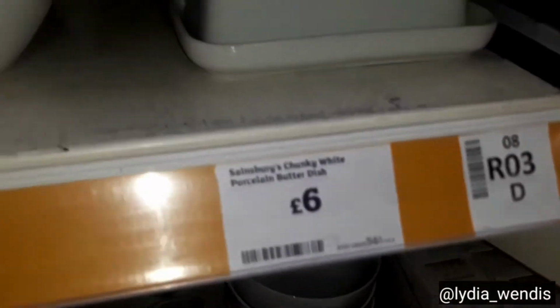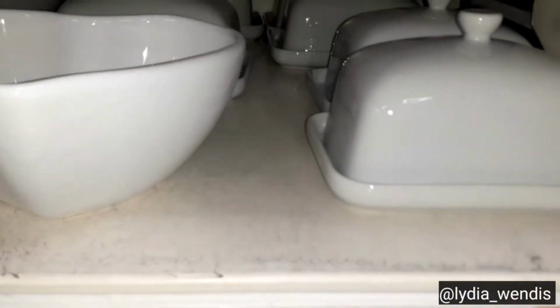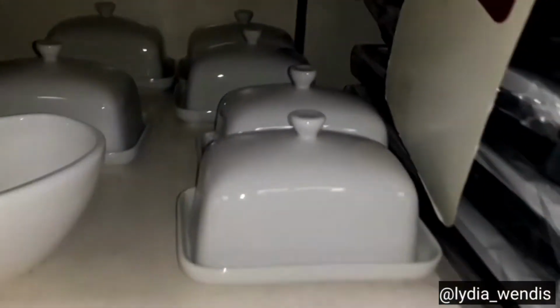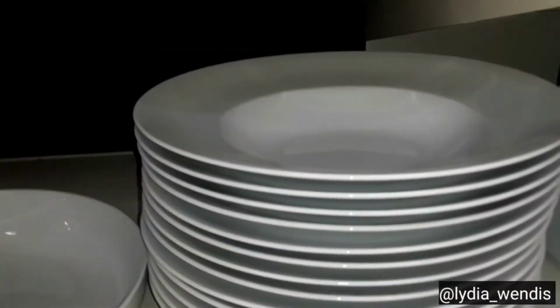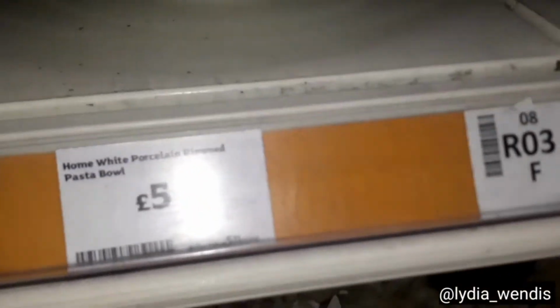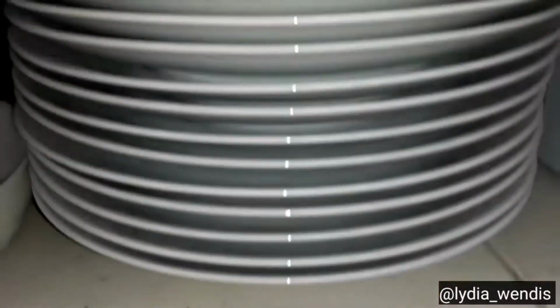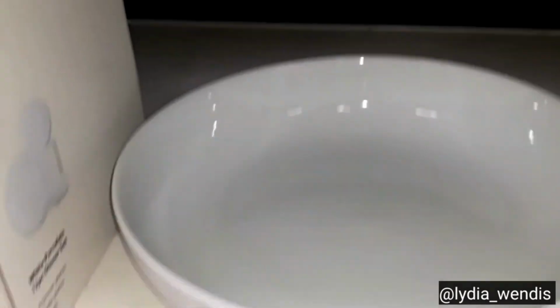The butter. That's a butter container. Very chunky white porcelain butter dish. Yes, that is it. Okay, and this plate is so elegant. They're quite big. They're very nice for pasta. You know? I'm not gonna buy this. Porcelain rimmed pasta bowls, okay. Yeah, they've got that little hole in there. So beautiful, and that bowl.